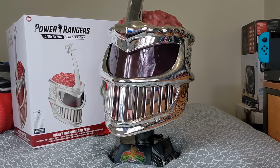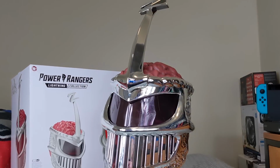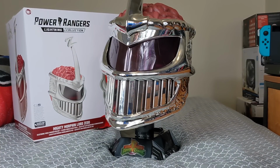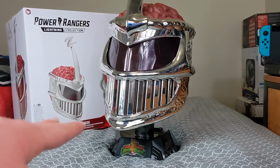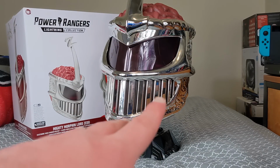All right. So before I go, here it is on its stand. Let me try to just show off the whole thing. It's definitely pretty big. So yeah, I really like this thing. I can highly recommend it because, look at this as a display item. It looks absolutely awesome. I like the voice changing feature. I like that there's an off switch on it as well for the voice changer feature, because that was something not present on the Dragon Dagger or the different Morphers that we've gotten in terms of Lightning Collection things that have had electronics. So that is very nice.